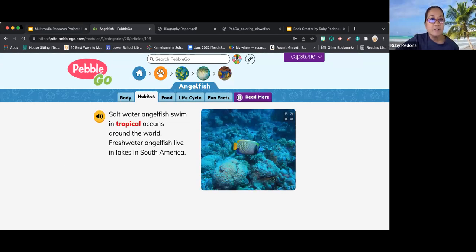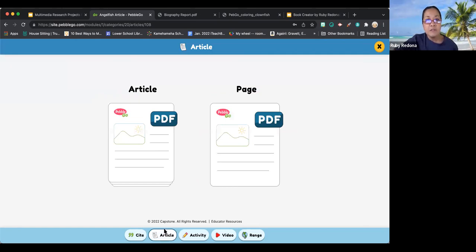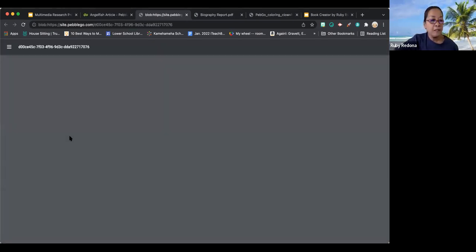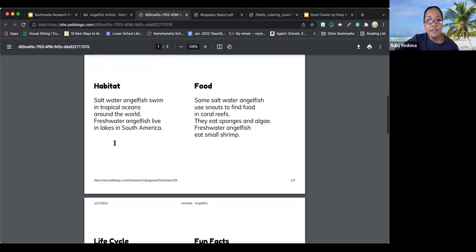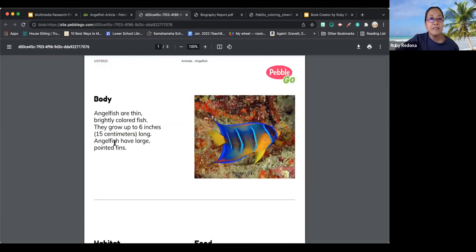And then there's more to this. There's the article, and you can tap on article, and you're going to notice it's 3 pages, which I kind of don't like because that's a little bit too much paper. So what I do is I just do a screenshot of everything, and I fit it all on 1 page so I can give it to the kids. And let me get out of here, going back.